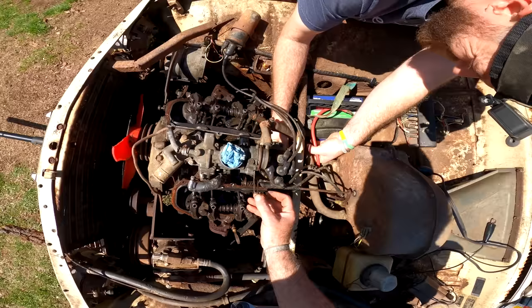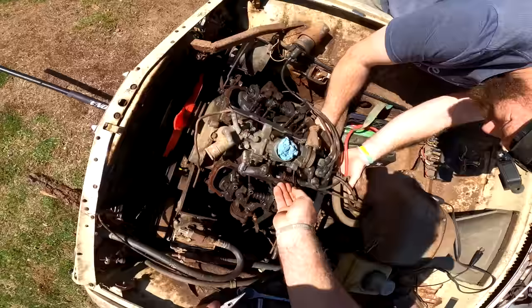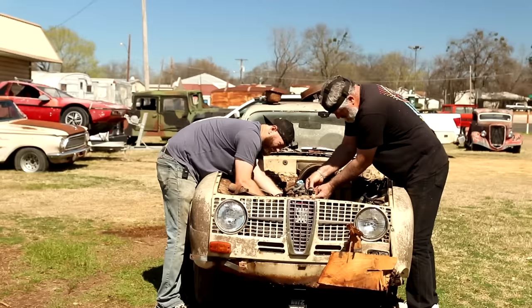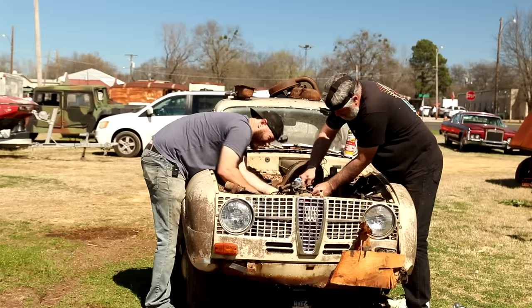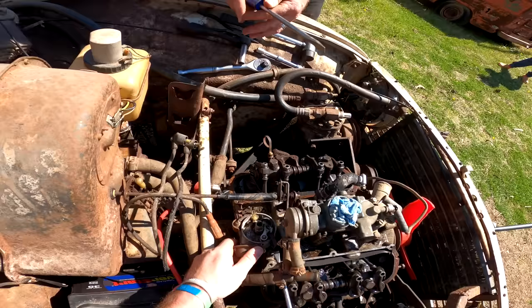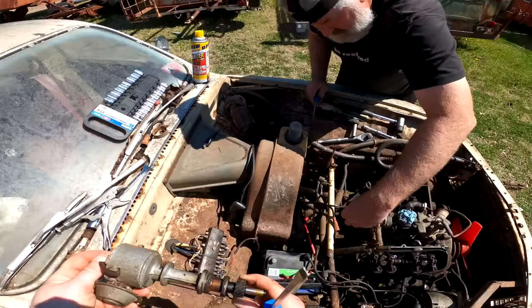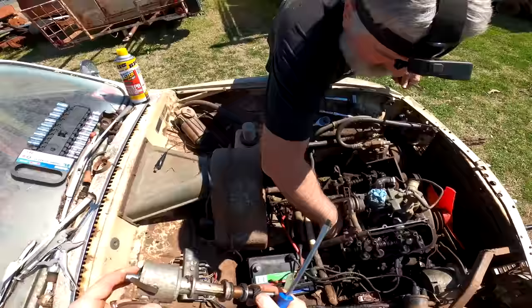But we probably want to be really careful with all these gaskets, because finding parts for this thing is not going to be very fun. Yeah. So any of that stuff we can save, we need to. Nothing broke. Everything still looks to be in pretty good shape on that. Gear looks pretty good on it too.